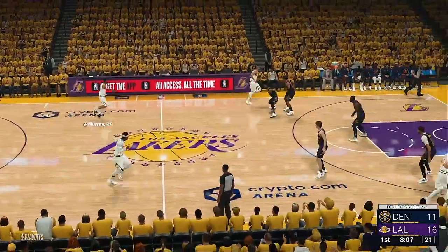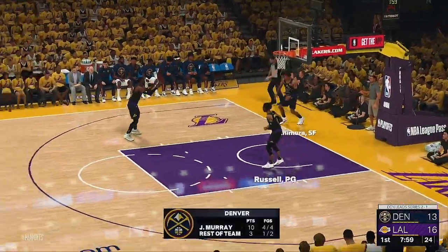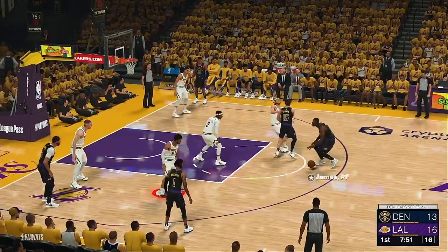We're just hitting all their shots early. What an offensive game plan. It must be the coaching. And that one's good. Murray's got 10. He still hasn't missed. 4 for 4 to start the game.